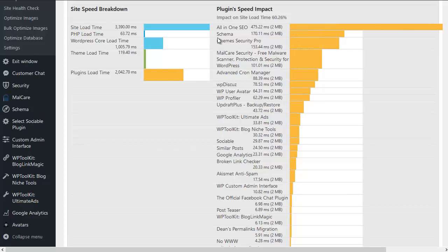Now, obviously, if I'm replacing all-in-one SEO and Schema, I'm going to want some sort of SEO plugin on my blog. We would recommend Rank Math because it's quicker and will do everything that both of those do and more. And this is part of the power of WP Profiler. It takes just moments to see which plugins are causing your site a problem, which ones are taking the speed out of your page load and slowing everything down. And then you can look for replacements that are both quicker and usually do the job better as well.